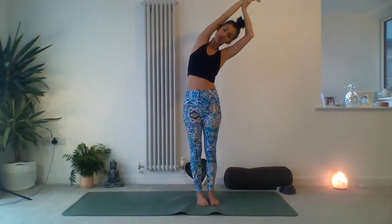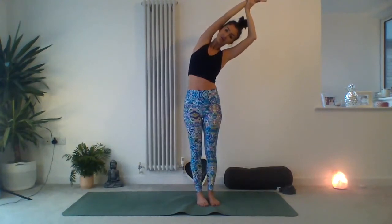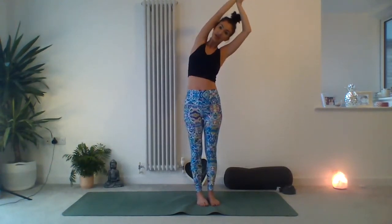Thinking about our root chakra, Muladhara, thinking about our chakra in the solar plexus, Manipura. Inhale back to neutral and release the arms. Take a couple of shoulder rolls, take a shake out and release.